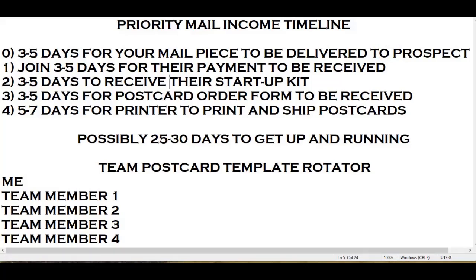Inside that startup kit will be a postcard order form, a lead order form, as well as information on 2 back-end income opportunities. And it'll be a flyer in there for those, or information in there for those. But one income stream on the back end allows members to earn between $100 and $2,000.